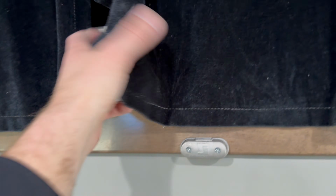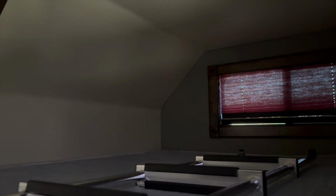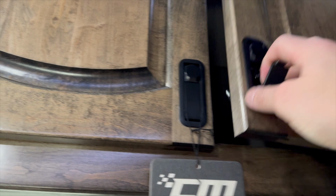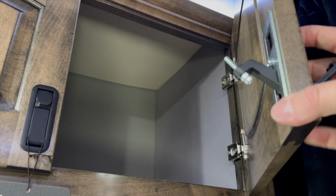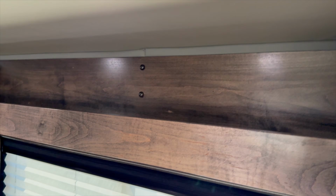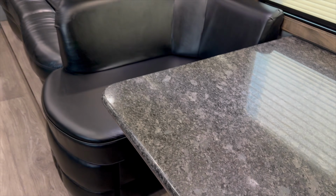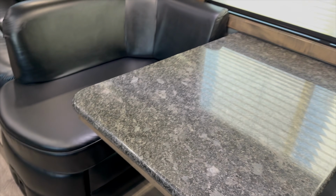Bunk over the cab, same deal. Some black privacy curtains, nice mattress up here. Got a window on each side, so let a little daylight in, or I think they open too, so they're vented. The cabinetry in an S&S, built for durability. I mean, look at the latch system they put on that. So very, very durable. This is cool up here. Kind of looks like a bookshelf, but a place to store stuff there. All the materials they use are just beyond durable.